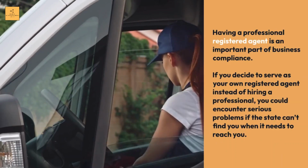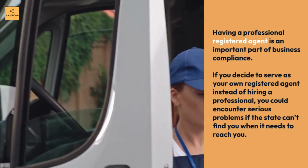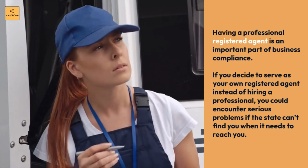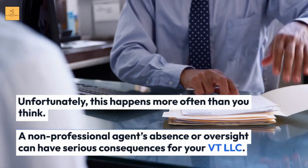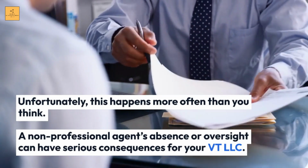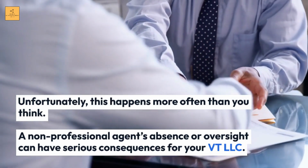Having a professional registered agent is an important part of business compliance. If you decide to serve as your own registered agent instead of hiring a professional, you could encounter serious problems if the state can't find you when it needs to reach you. Unfortunately, this happens more often than you think. A non-professional agent's absence or oversight can have serious consequences for your VT LLC.